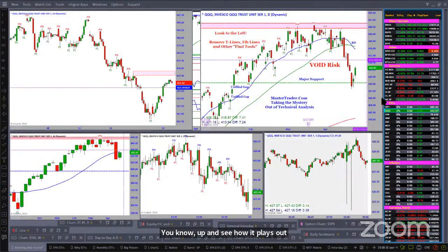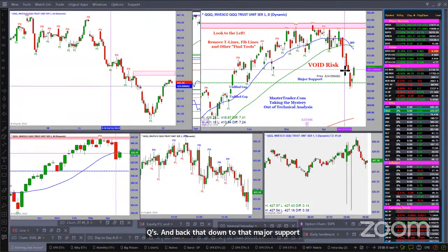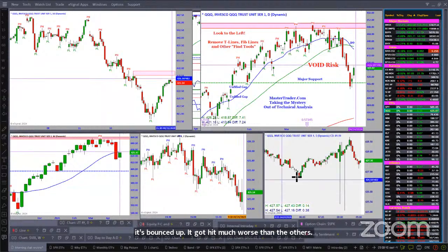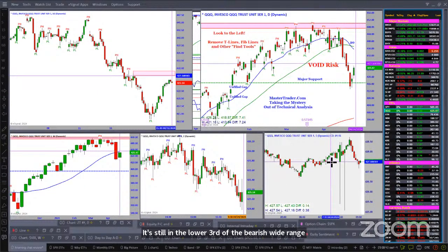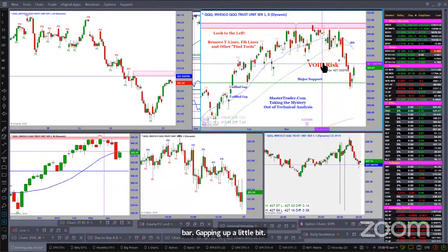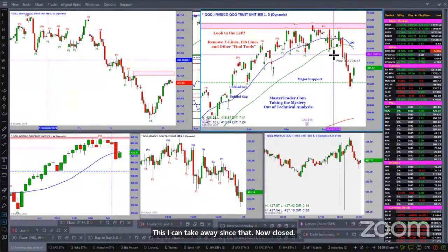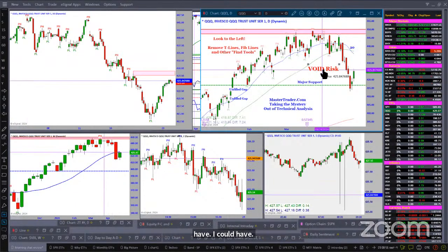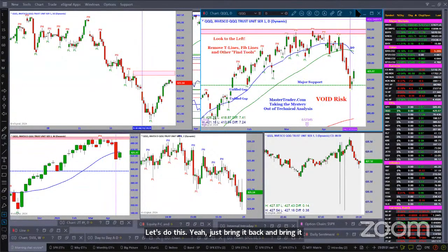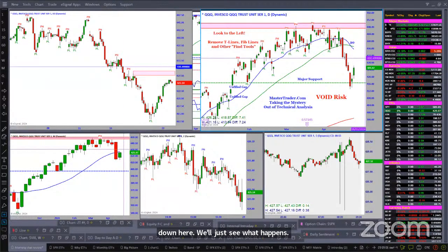Qs, that got down to that major support level and it's bounced up. It got hit much worse than the others. It's still in the lower third of the bearish wide range bar, gapping up a little bit. This I can take away since that void has now been closed. Let's do this. Just bring it back and bring it down here. And we'll just see what happens. All right.